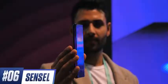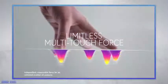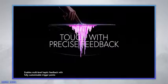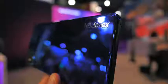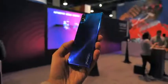Then, I got some exclusive time with this concept smartphone by a company called Sensal, and you'll see what I mean when I say it's pretty revolutionary. So, this is a company that works on creating force touch sensors that can sit below a surface and detect not just touch, but pressure, and they've worked with a company called Visionox to create a prototype phone to really show you what this means.